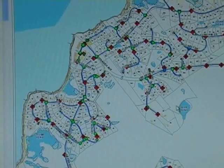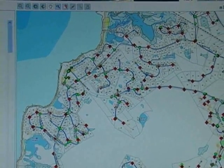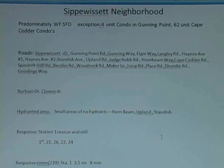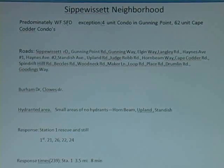And we will just go over a review of some of the notes. Sippewisset neighborhood: predominantly wood frame, single family dwellings. We do have the exceptions, a 4-unit condo and 62 units in the Cape Codder, a total of 4 buildings, 62 units. We went over each of the roads: Sippewisset, Gunning Point, Gunning Way, Langley, Haynes 1, Haynes 2, Standish, Upland, Judge Robb is a connector road, Hornbeam, Cape Codder Road, Spindrift Hill, Beckles. Beckles is the one that had that unfinished house in it, Woodneck, Maker, Loop Place.